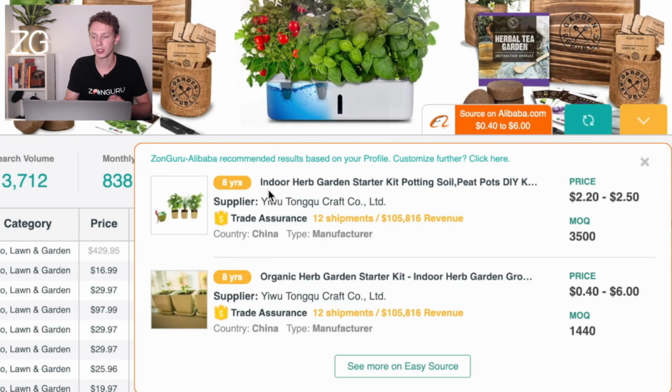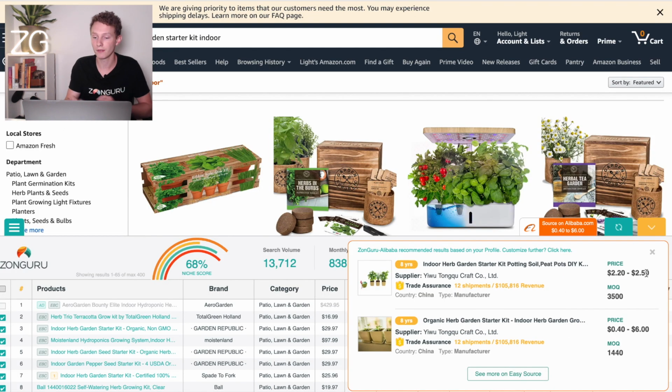So we've got some really good information at a glance, like who the supplier is, their trade assurances, how long they've been on Amazon, where they're based, and as well as whether or not they're a manufacturer or a trading partner. Over here, we also see the price range to purchase from them, as well as the MOQ. So some good information at a glance, but perhaps I want to see a little bit more.